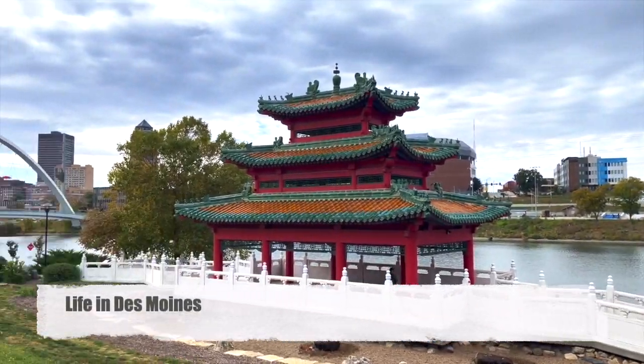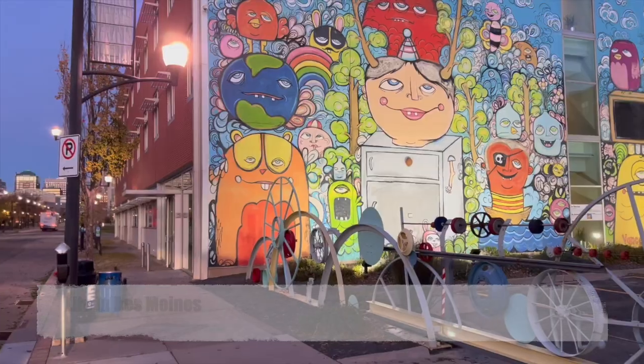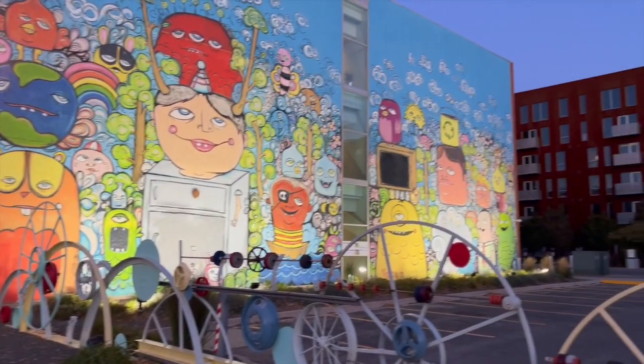As someone who's lived in the Des Moines area for most of my life, I couldn't wait to come back home after finishing medical school. One of the perks of life in Des Moines is an overall low cost of living. There are many options for housing.